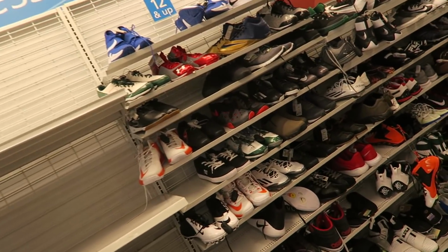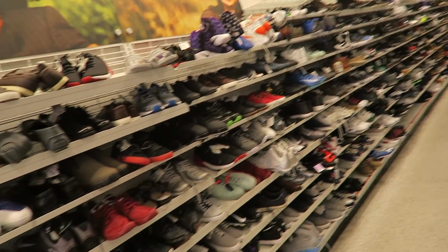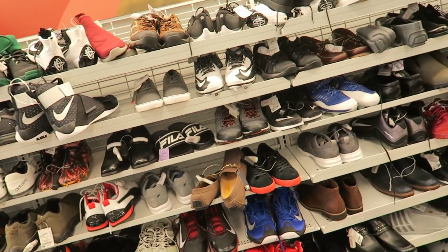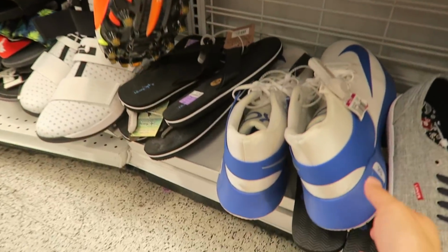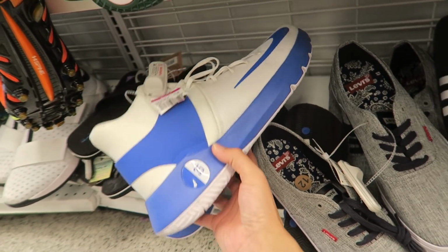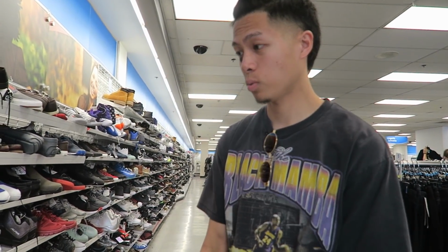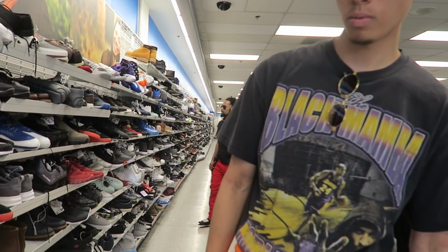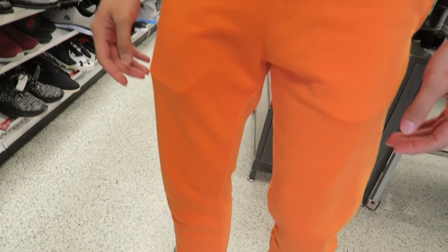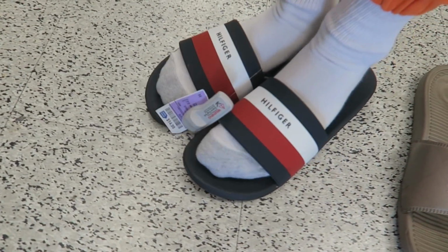All right, first things first. We gotta peep the sneaker section. We gotta find size 11. Hopefully they got something. Look at these. Should I just wear these? Dad shoes on a whole nother level, size 20. All right, so they got these right here. Tommy Hilfiger slides, size 12. But I know I'm always being comfy, but I kind of want to do sneakers and stuff.